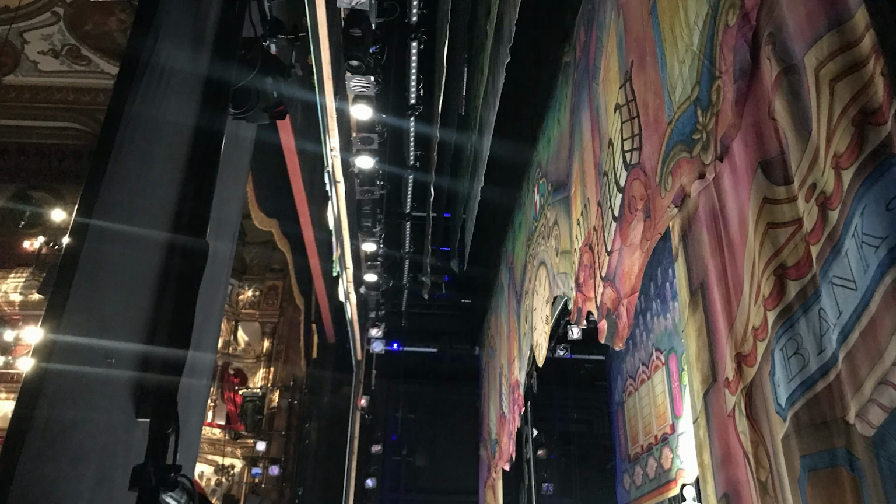Now, this is the view from the side of the stage looking up at the lights. Now, you can see a whole array of lights up there. We run a mixture of LEDs and still some conventionals, but we also use lots of LED bars now. So those tubular things with lots of independent outputs.